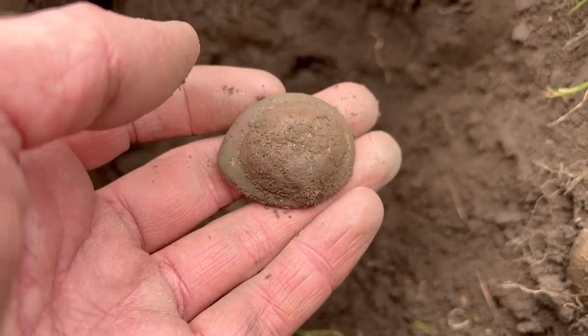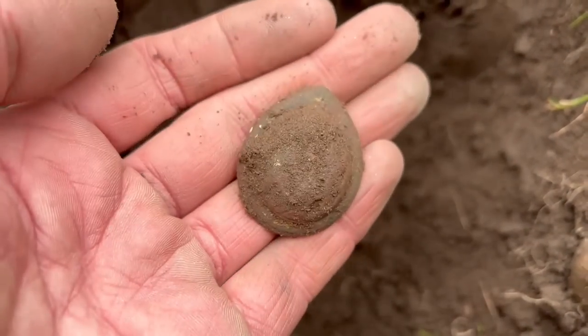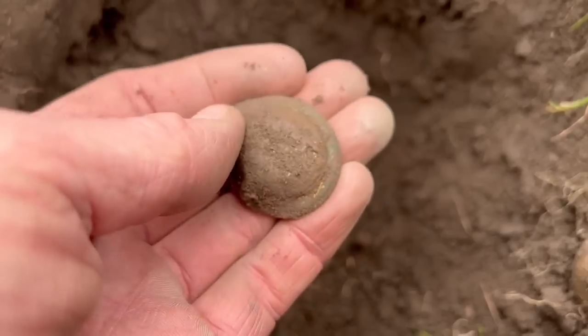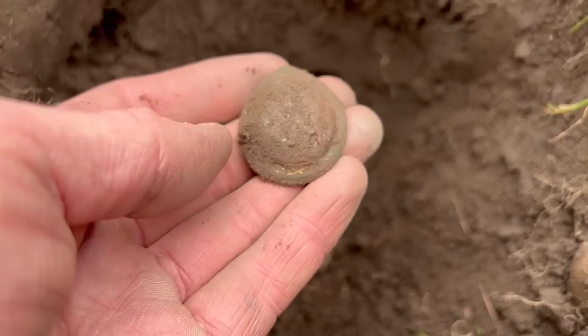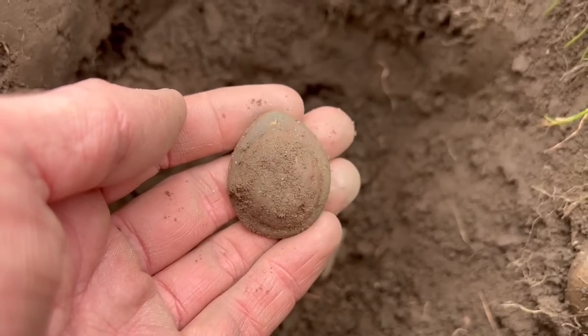So decoration of a horse saddle. Probably like Victorian in date, but let's give it a wee rub up. Looks like there might be a bit of decoration on the front. It's maybe like an acorn or something like that, going by the shape. So let's give it a clean up off camera and see.